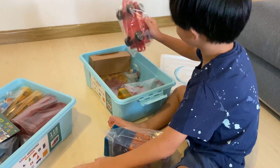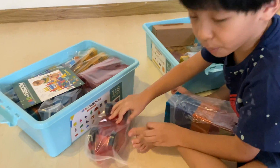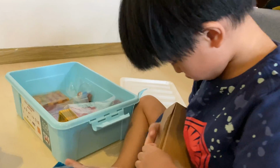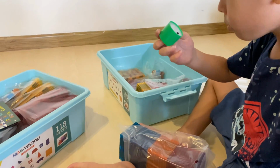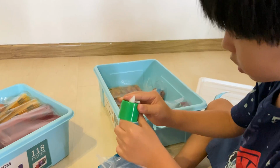Whoa, and here's a truck that I don't know what it is. It's a vroom thing. Oh yeah, it's a truck. Here, it has wheels. Oh, what's in here? Some pieces, and oh my, lights! You can put it around.